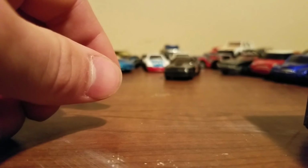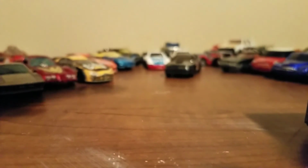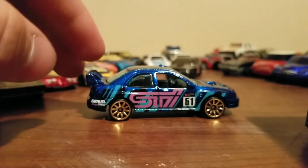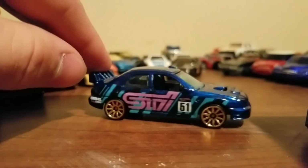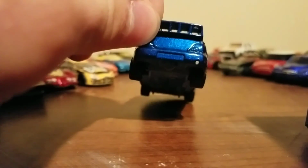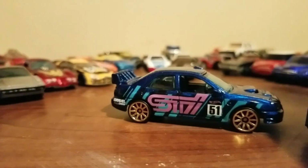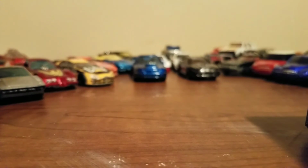Next up, we have this Subaru WRX STI. Favorite car in real life. I don't like this livery. I like pure blue gold rims. 2004 Subaru WRX STI is my favorite car. I would buy a million of them if I could in real life. I'd buy Hot Wheels ones too.